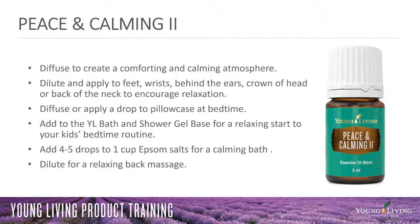With this, all I can say is wow. Peace and calming is literally my all-time favorite blend. So peppermint is my favorite single oil and peace and calming is my favorite blend. So when diffused or applied topically, this oil is the bomb at encouraging relaxation. I love it. So just add it to your diffuser and you're going to have a really comforting and calming atmosphere.